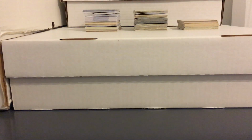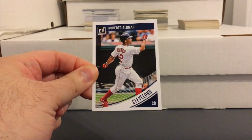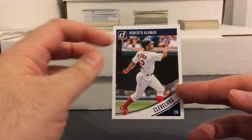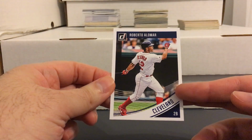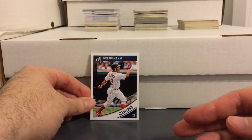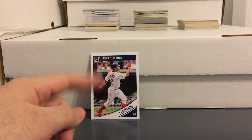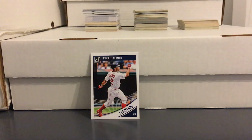And finishing off with a few Robbie Alomar cards. Here's one from this year's Donruss. Really like the way that one looks because you can't really tell that they can't use the logos. A few of us have said it multiple times, but they got to keep shooting photos like that rather than shooting photos of the guy straight on when you can clearly see that they had to airbrush the logos out.